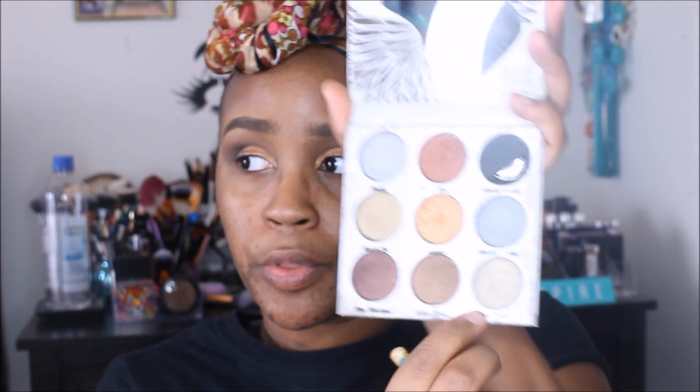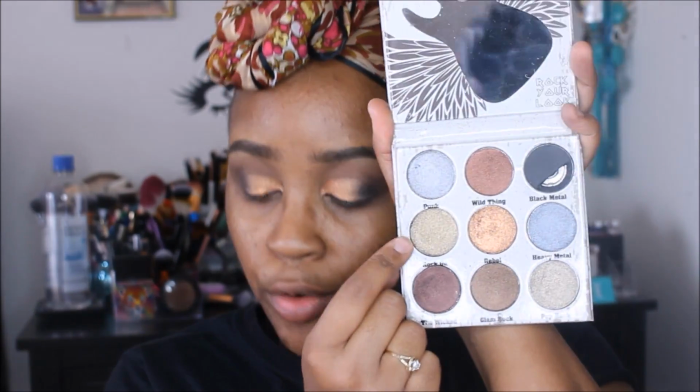Back into Black Metal and try to fuse the lid color and the outer V color together. Guys, just wiped off this Sonia Kashuk brush. I'm going to go in with the color Pop Rock, and I'm going to put a little bit of it as a brow bone highlight. Color Rock On, and again I'm gonna go in with the same brush and take a little bit of Rock On and put it into the inner tear duct.